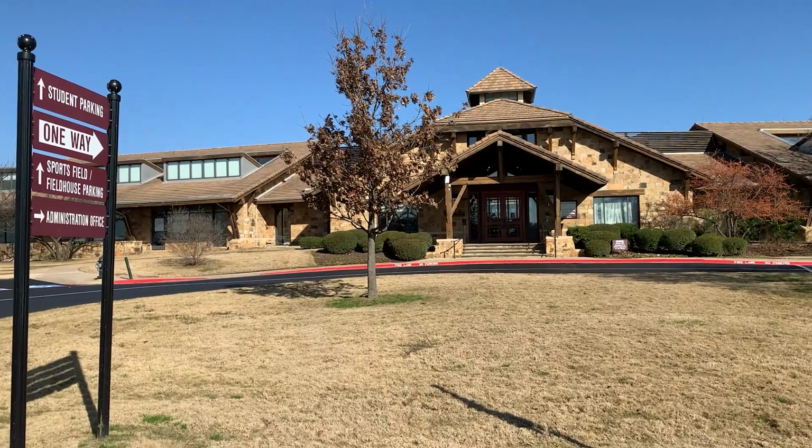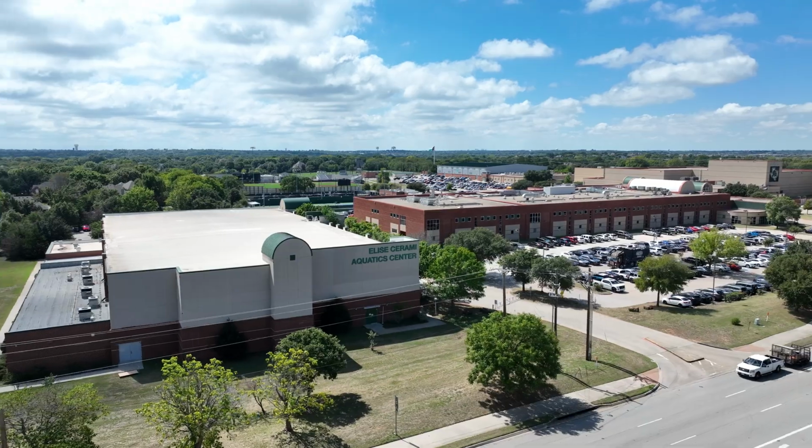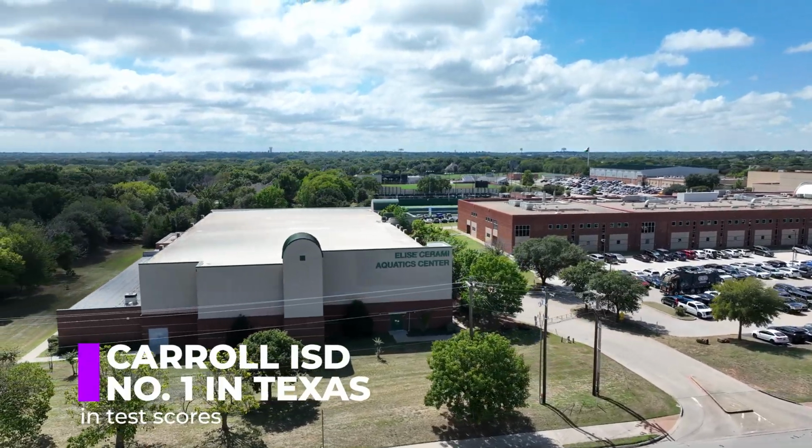You also have the option of the schools, of sending your kids to a charter school or to Carroll ISD, which zones to the Southlake schools, which are number one in the state of Texas for test scores. Highland Park is actually number two.